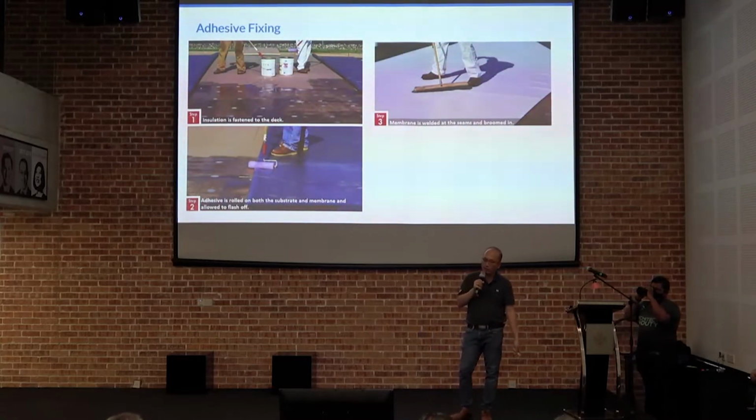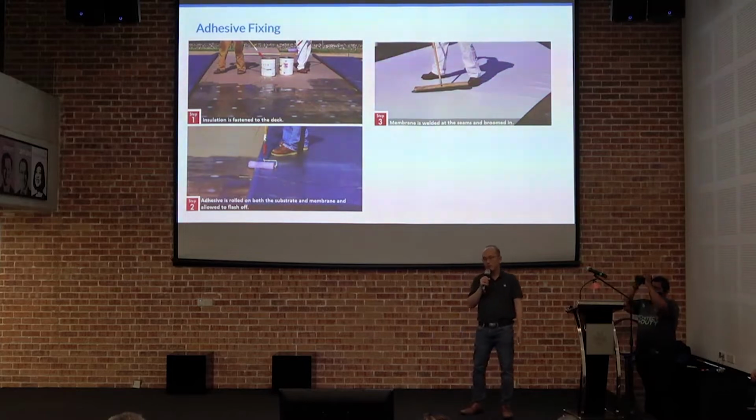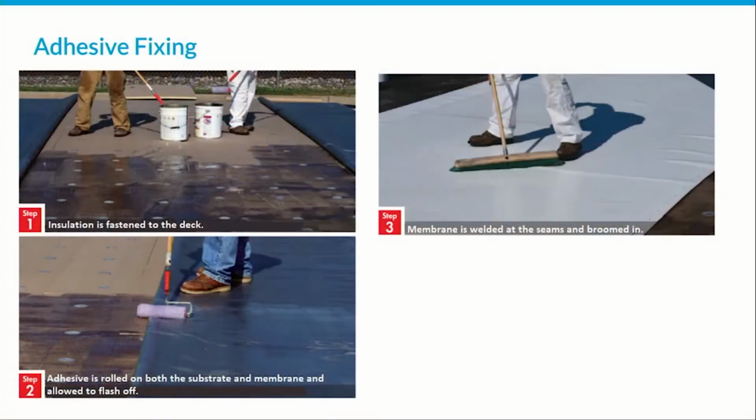And also we can do AC fixing. So similarly, firstly, we want to secure the insulation first, then we apply the adhesive on both surfaces, the insulation and also the TPO membranes. After that, we will flatten the TPO membrane on top of the adhesive.